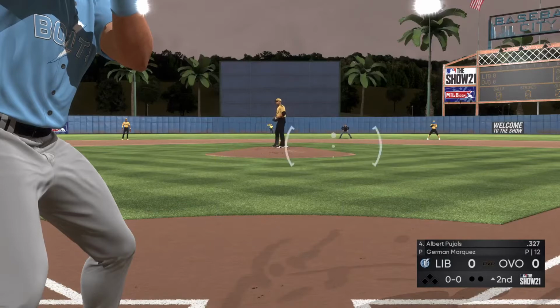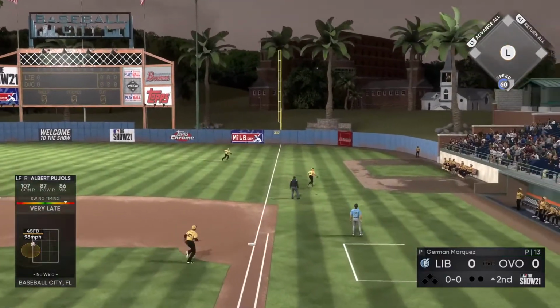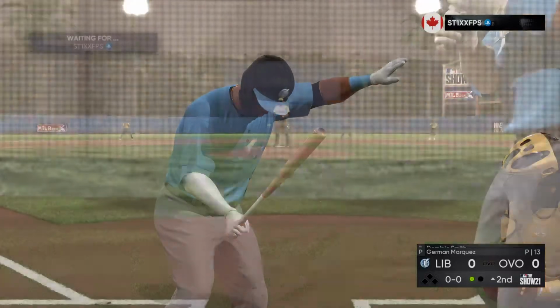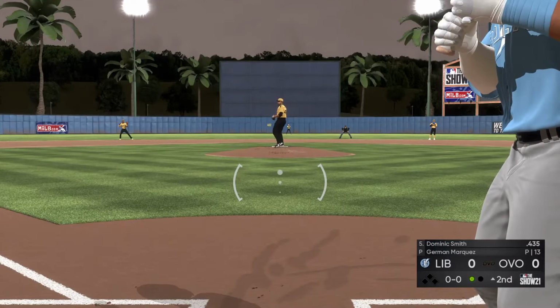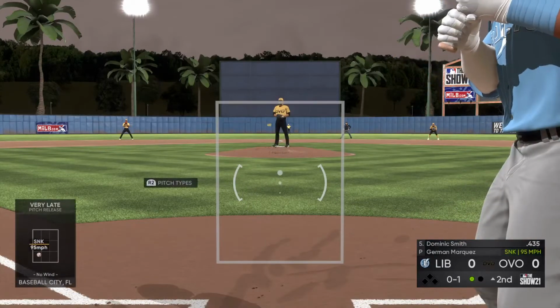And next will be the imposing power bat, Albert Pujols. Swing, and he pops him up. Ruth is over, and he puts it away for the first out. And stepping in, Dominic Smith. And now the first pitch. Sinker to open the AB in there for strike 1.